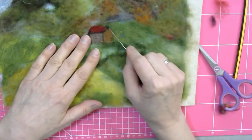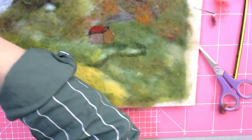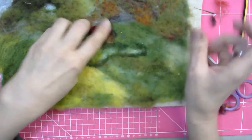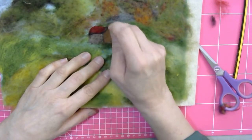So I want to put, I don't know what that is. Is it called a plinth or something going on the side of the roof? So I'm going to put a little bit more. You can use a dark brown, but I'm sticking with my black. Put that on the side. Make that roof a little bit more distinct. There.